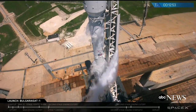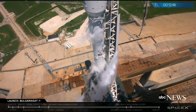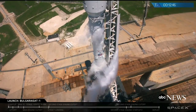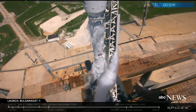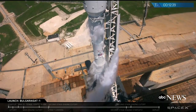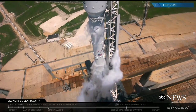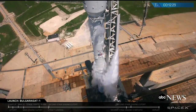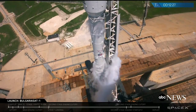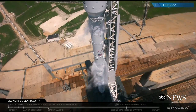Now, the first stage you're seeing on your screen is the one that we flew for the Iridium 1 mission, which launched from Vandenberg Air Force Base in January of this year. On that Iridium 1 mission, we successfully brought the booster back to Earth on our West Coast drone ship. This is the very same booster you are seeing on your screen right now, and it is primed to loft the Bulgaria Sat-1 satellite to geostationary transfer orbit.